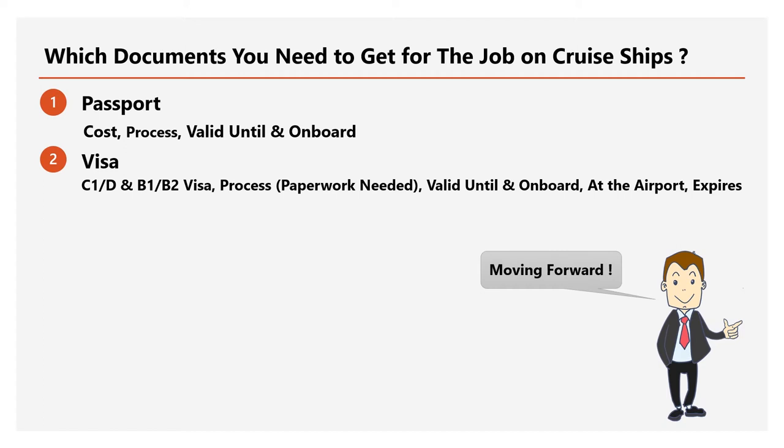C1D visa is a Seaman's visa, so you can work on the ships and you can stop in our US ports. That's valid for 5 years. And then the B1, B2, that's if you want to spend like 2 months on the land in US after your contract, you can do that per year. That's optional visa, but you can actually apply for them together.